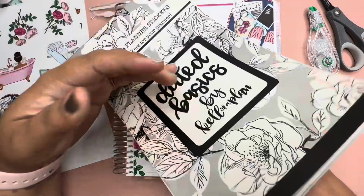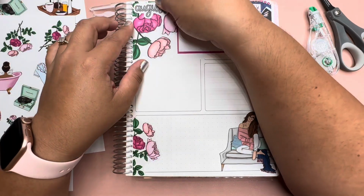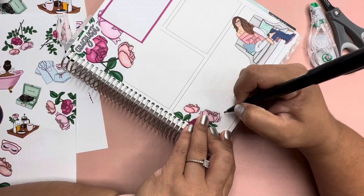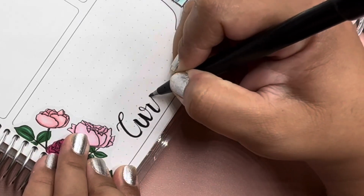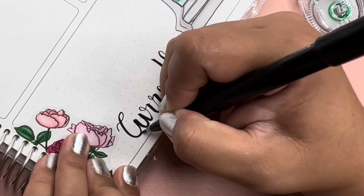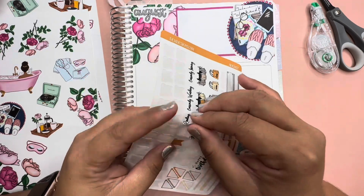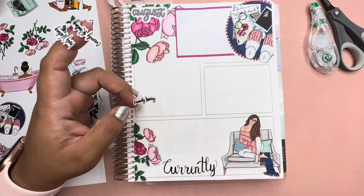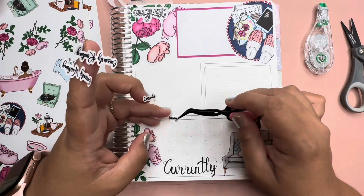And now I'm going to get Dated Basics by Kelva Plan to get a month sticker. And right there, I'm trying to see, I don't want to cover the whole flowers, so put it up there, and then here I am lettering the word currently. I'm not perfect at lettering yet, but we do what we can. And then here I am getting some stickers from DEK Designs monthly kit, because she has some currently words there. It says currently reading, currently listening, currently watching. And I was thinking about cutting the currently, and I did in one of them on reading.